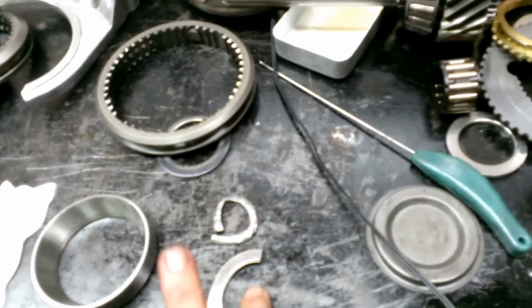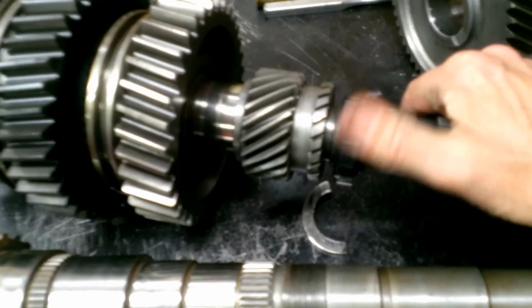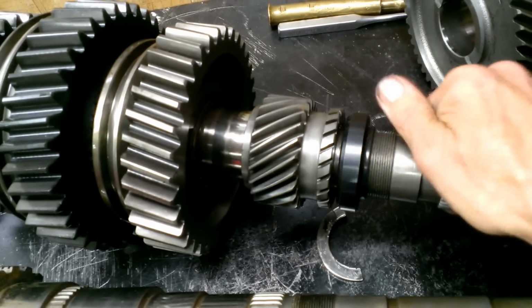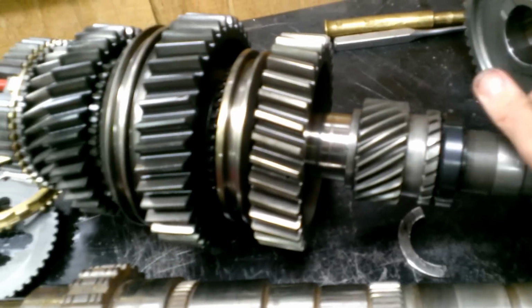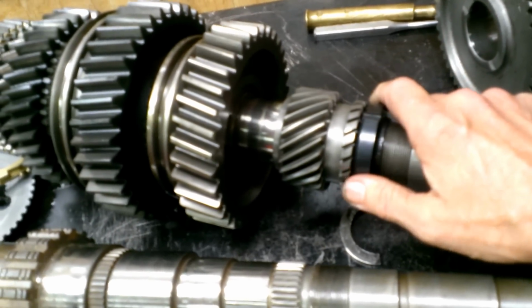So that does more damage trying to keep the gear on, which a lot of analysts or folks will tell you that you're not going to keep the gear on due to the vibration of the diesel and the harmonics throughout the whole drivetrain. So, choose your poison. Do you want the upgrade kit and secure the nut?